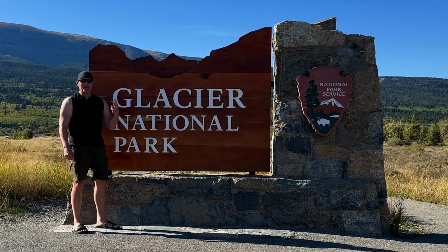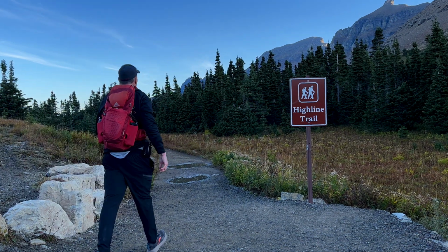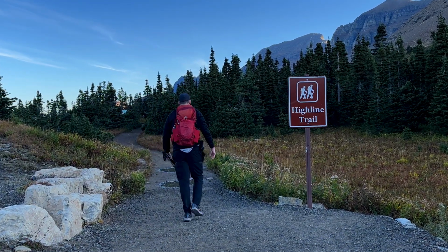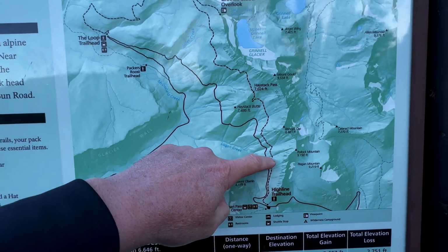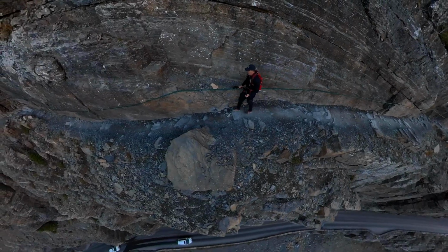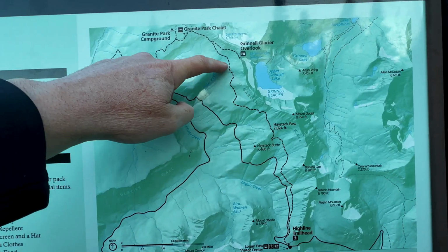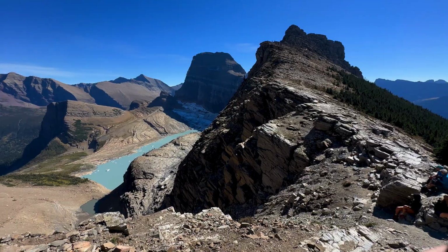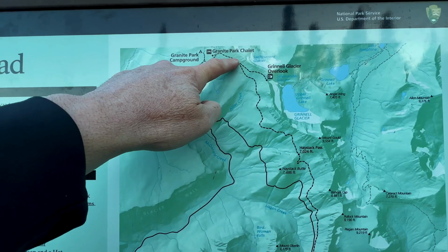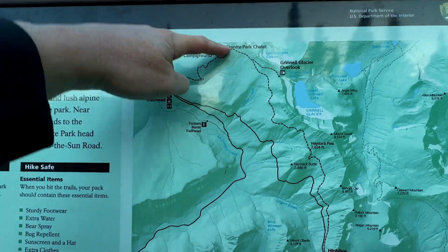This is day number 2. So here's the goal today. Starting down here at the trailhead right across from Logan Pass Visitor Center, we're gonna work our way up through Haystack Pass to the junction, do the Grinnell Glacier Overlook, hopefully to the Granite Park Chalet.